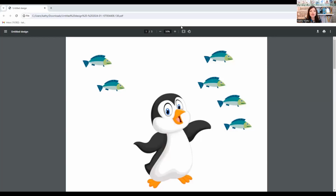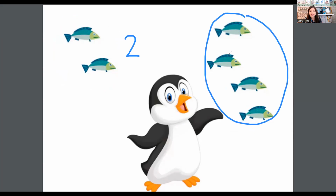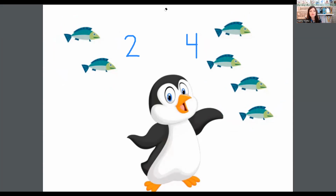Let's count how many fish are over here on this side. 1, 2. Now, let's count how many fish are on this side. 1, 2, 3, 4. Do you think the penguin wants 2 or 4? Which is more? 4 is more. So look at the penguin. His mouth is open to more. He wants more. We say this like this. 2 is less than 4. 4 is more. Okay, let's do the next one.